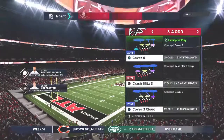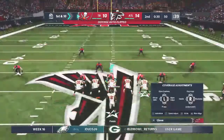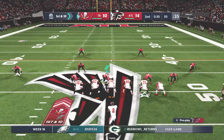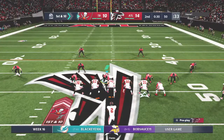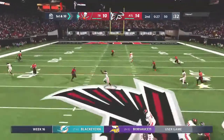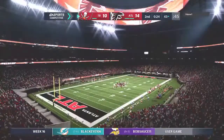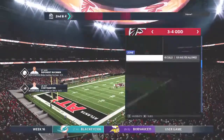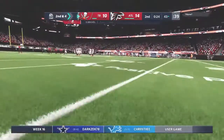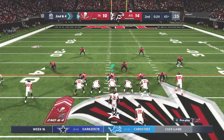Now the Bucs going to use the first of their timeouts as they get it right at the 32nd mark of this first half. Back-to-back good plays have them on the move on first down. From the midfield stripe, they'll look to throw. He'll get this underneath to Michelle, and a 6-yard gain gets them right around the 43. The Bucs going to go ahead and use the second of their timeouts as they'll stop the clock with 24 seconds to go in this first half.